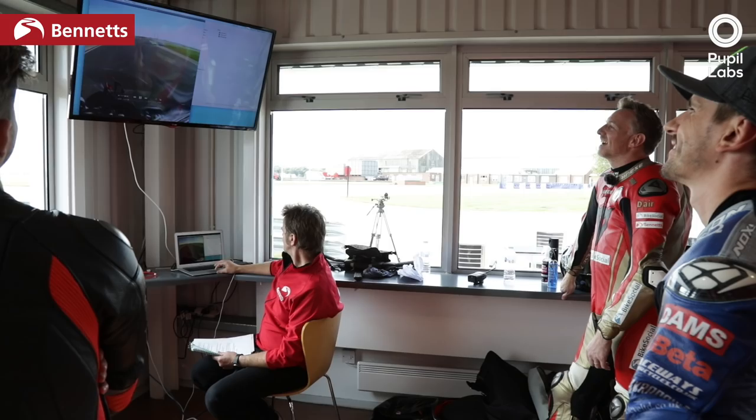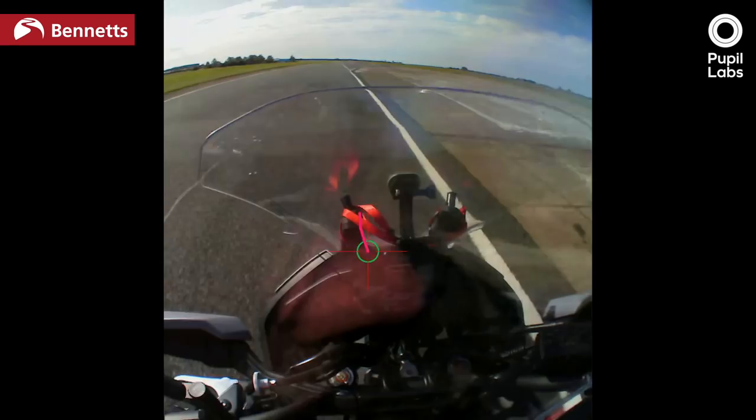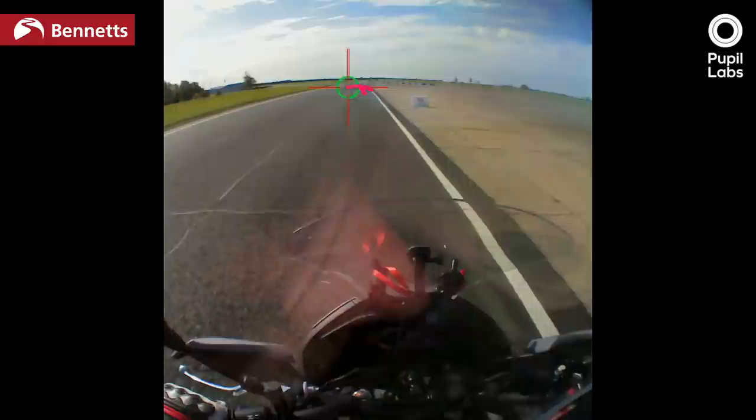But straight away, we can see that your vision is much higher. Your average, the amount of time you're spending looking up, as opposed to looking at the clocks. Yeah. There we go. Now we're looking at the clocks. And again. So this is for the top speeds, presumably. Yeah, top speed, and also making sure what gear I was in. Double-checking which gear I was in.